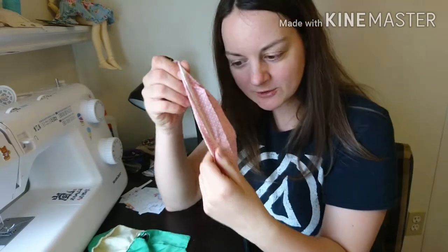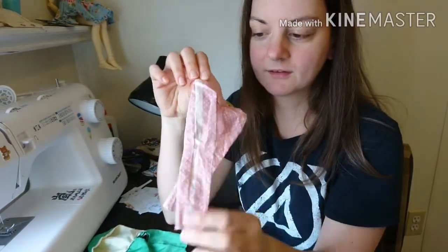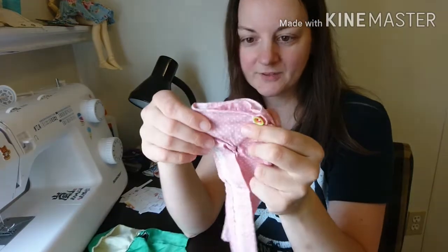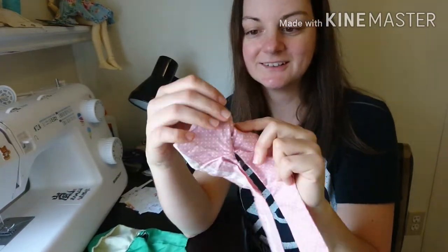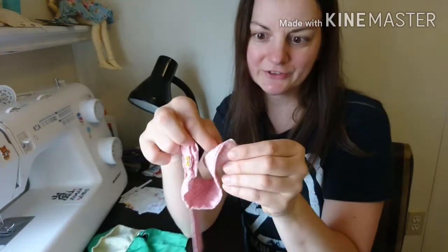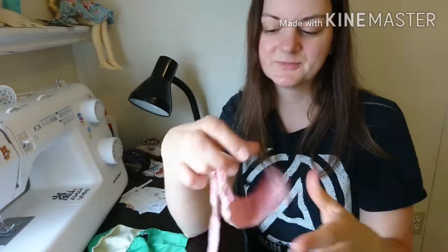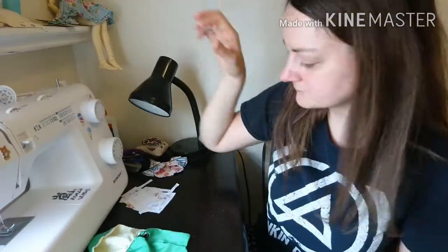And I left this one here. This was on purpose actually. This was the end of the fabric. I'm like, hey, this looks kind of cool. I want this in my pants, so I left it in there. But I think they still look cute. And also the finish is not bad here. It's not fraying. It's funny. So, my first pants I made.